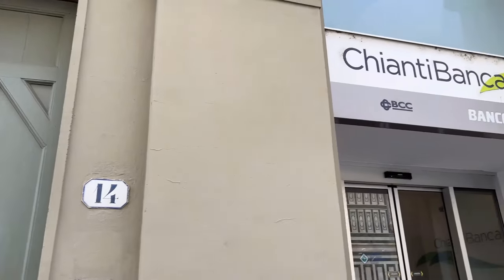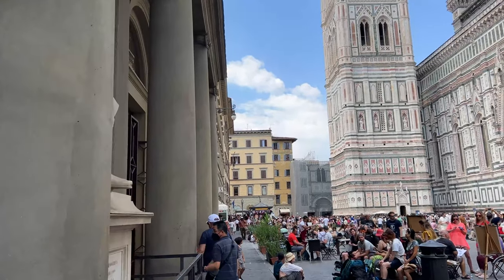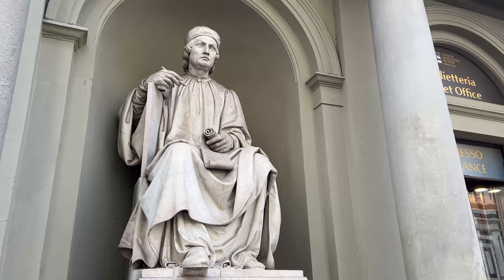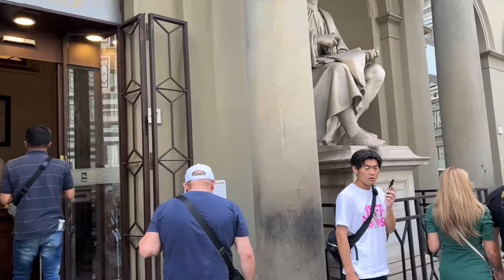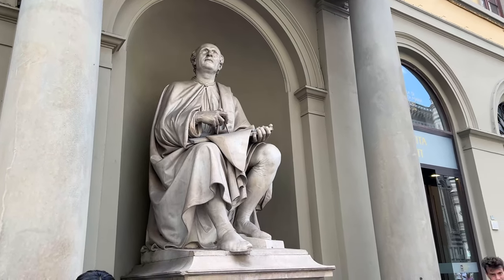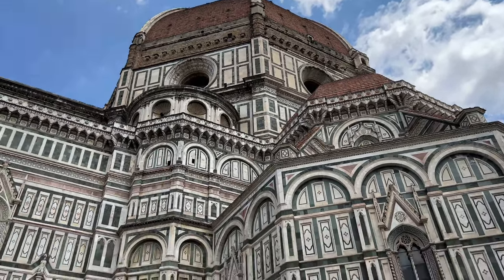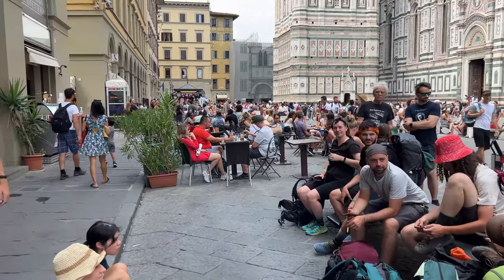Fiore also here, Chianti Banca, and take a look at these two statues. First one, and Filippo Brunelleschi, the person who is looking exactly at the cupola, who designed this beautiful part of Florence. And you see lots of people are resting here.